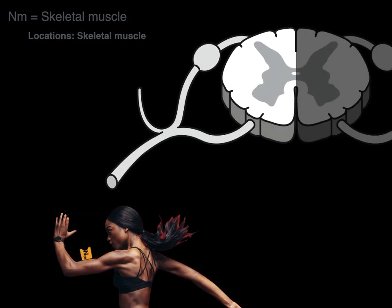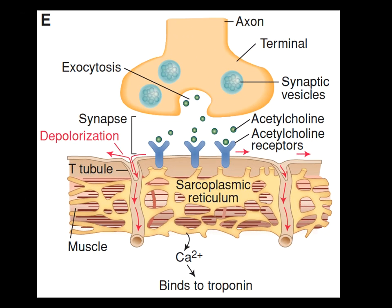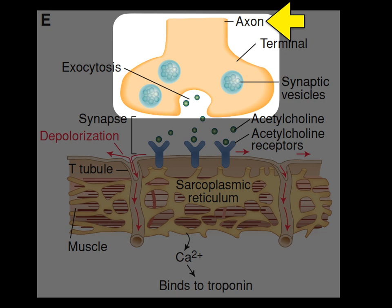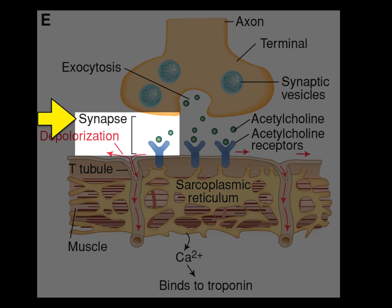In this cross-section of the spinal cord, we see a somatic or lower motor neuron that's going to release acetylcholine into the neuromuscular junction and binds to the nicotinic receptor. So let's now take the schematic and go into a little bit more detail. There's the terminal axon for a somatic lower motor neuron, and it's going to release acetylcholine. And there's the side of a skeletal muscle cell. And the synapse is the space in between, also called the neuromuscular junction.